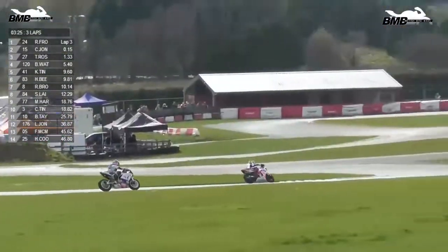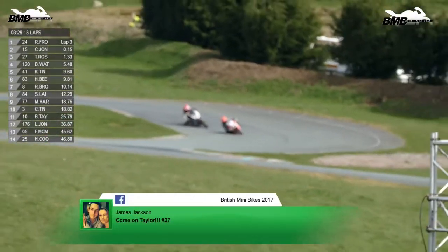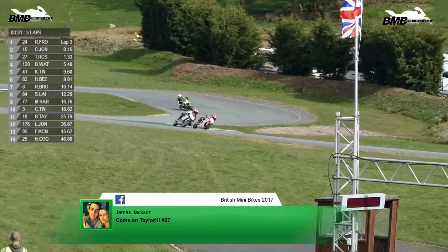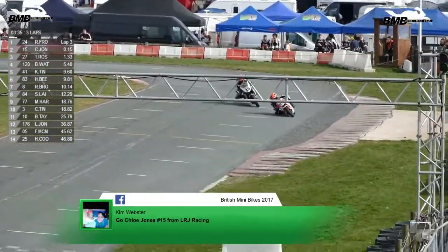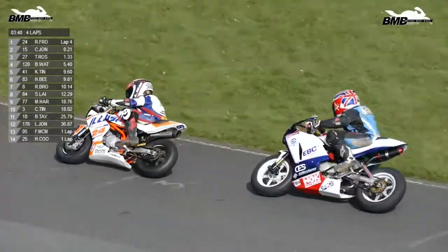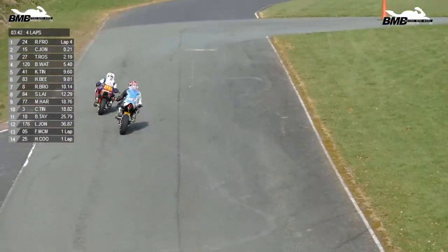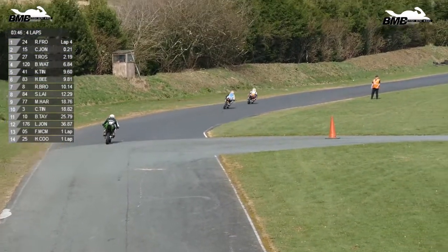And everyone's getting behind this mini GP race. We've got support here for Taylor Rose, still there in third place. Not too far behind this battle for the lead as Chloe Jones really starts to close up on Ryan Frost now, and Chloe Jones getting the support on social media. And this is where Chloe's quick, tries the inside again, but Ryan Frost got the line covered through that first corner.